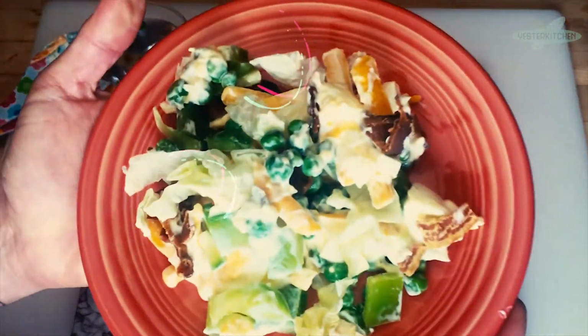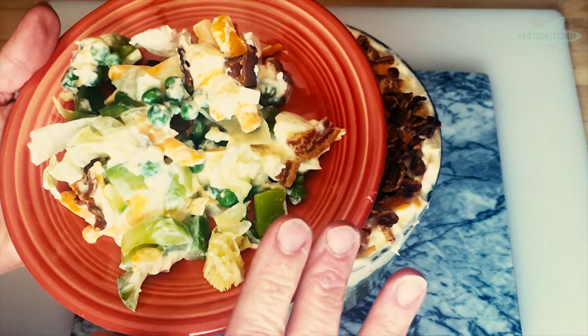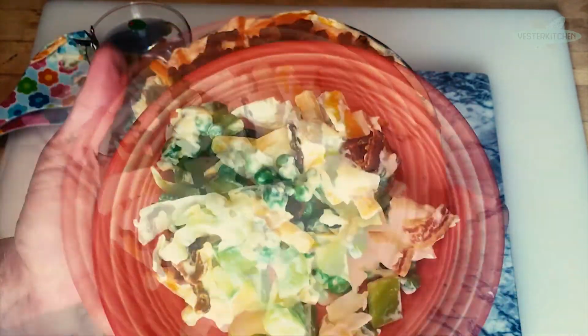Okay, so this is our salad. Look at how beautiful it is. A little something of everything. The mayonnaise makes a beautiful dressing with just that tiny bit of sugar. I hope you give it a try.